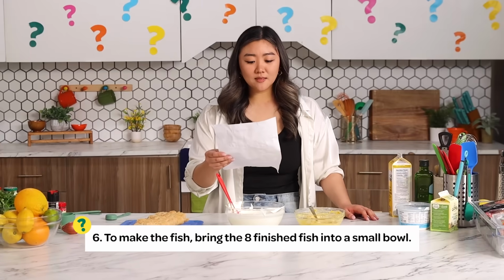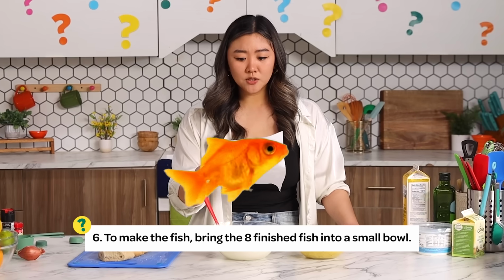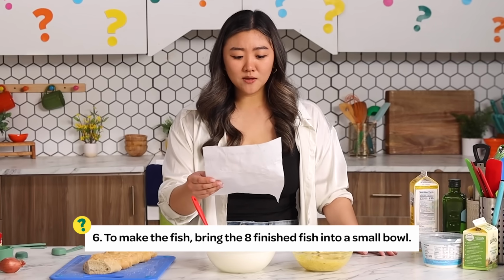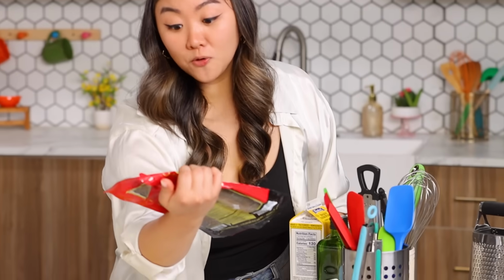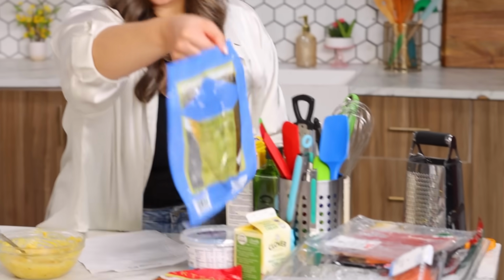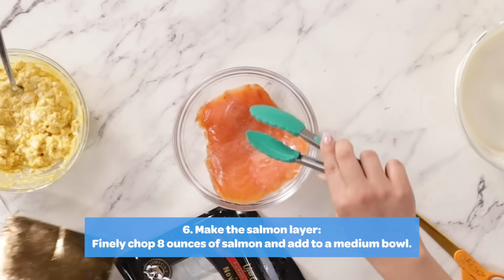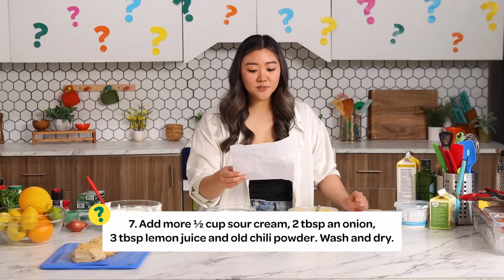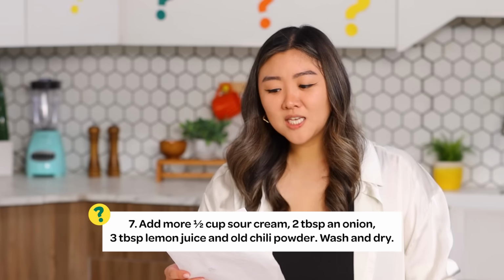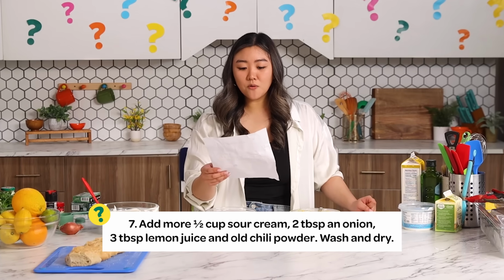Step 6, to make the fish, bring the 8 finished fish into a small bowl. Fish! Oh my God! Smoked salmon, smoked trout, wild mackerel. 8 finished fish, I think, is 8 slices of smoked salmon.